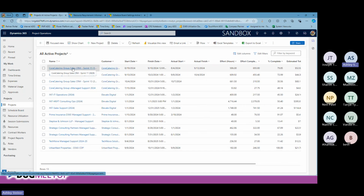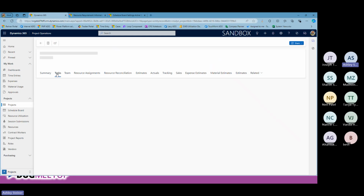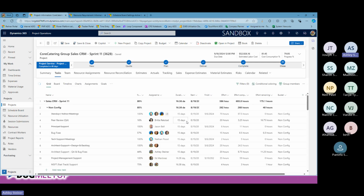The first thing I wanted to talk about is the task area of the project. This is where you're going to see Project Online directly within Project Operations. When you pull up the tasks page, it's embedded directly in there. Sorry, sometimes when I share my screen, and because this is a sandbox environment, it takes a second to load. Once you hit your hours, it'll mark the task as 100% complete. We had to manually reopen this one so that we could go over the estimated hours.